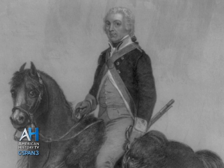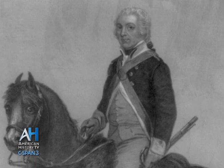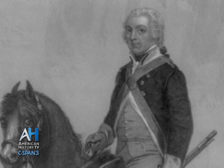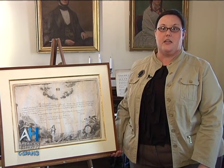Light Horse Harry Lee served as a prominent cavalry officer during the war. He served primarily in the southern colonies, but he did also spend quite a bit of time in New York and New Jersey, directing cavalry troops and cavalry operations in the northern colonies. Once the war was concluded and General Washington decided to form the society, Light Horse Harry was a natural member to include. We have on display here the certificate that was given to Light Horse Harry, his certificate of membership.